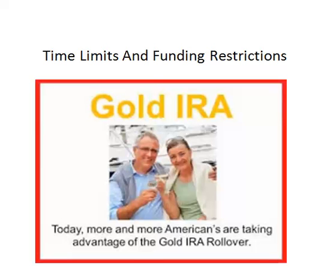If you are just starting a gold IRA, then you will be subjected to certain funding restrictions. You are only allowed to put $5,000 a year into your IRA. So if you are just starting a gold IRA, you will have to build up the funds gradually each year. The only way that you are allowed to put more than $5,000 into your gold IRA in a single year is through a transfer or a rollover.